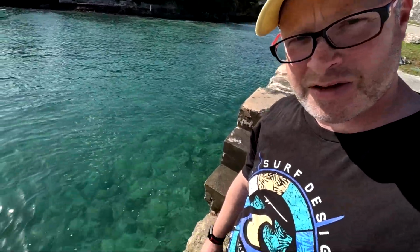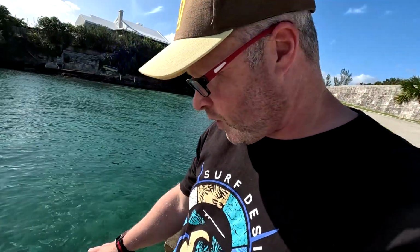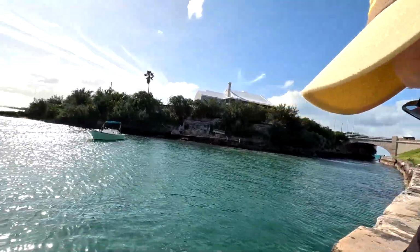So we walked a little way in town over the bridge, and there's all these little kind of docks, and there's steps down on this one. And in the water, you'd think it's just regular water, but there's little plants, little mini reefs, and there's all kinds of fish just swimming around right by them.